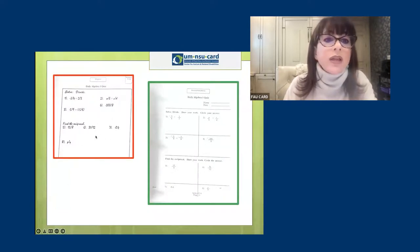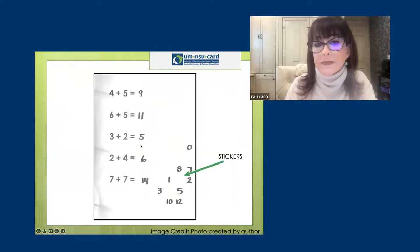This worksheet on the left, that font is not so great for our students. And so we might redo this worksheet for our students. More space, they can see where they should be working out the equation. We're making this worksheet more efficient, less overwhelming, and the font is more clear.